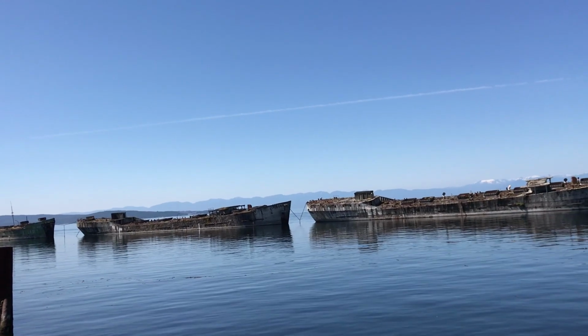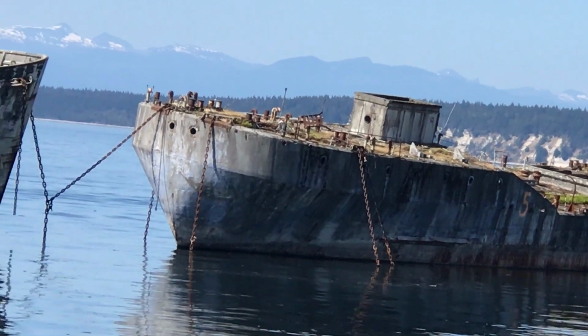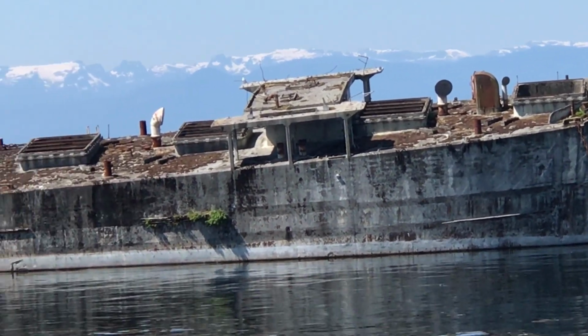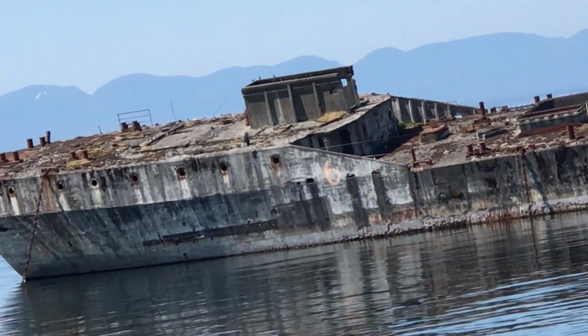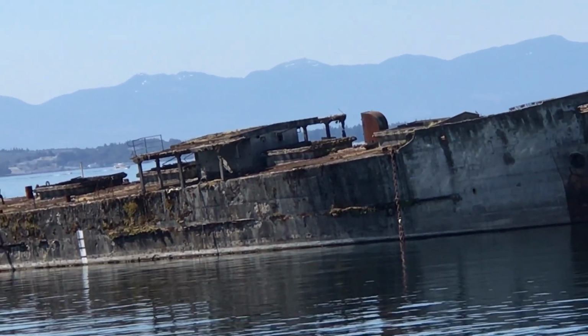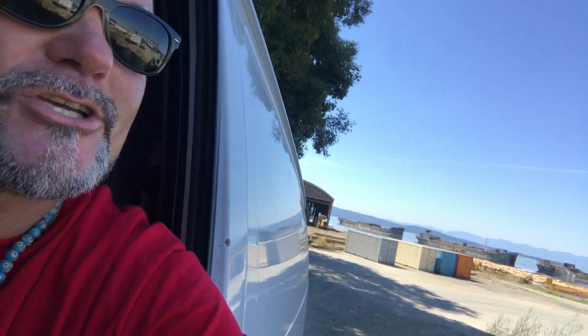Frigging cool. There's probably 10 of them, but we can only see so many from here. I'm gonna get out of here because this is a no trespassing zone, but hey man, I had to come down here and get that shot. That's called shooting a YouTube video El Gorilla style. Those ships are so freaking cool.